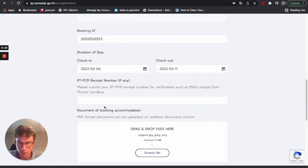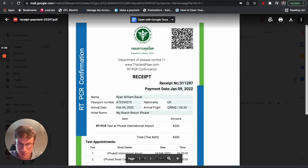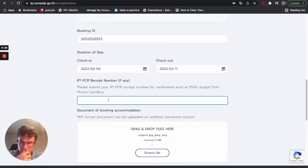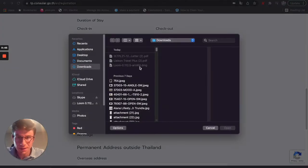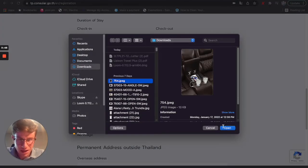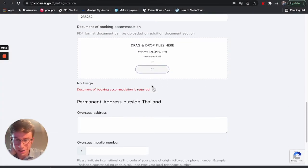You'll choose the duration of your stay. You'll also have a receipt number from the COVID test. So that should be on here. So I have my number here. And then you're going to have to attach a document of your booking. So for whatever reason, it doesn't allow you to attach a PDF here. So you probably should just go to a PDF to JPEG or PNG converter online. I remember that's what I had to do for mine. Not sure why they don't support the PDF, because that's the way that it's sent.